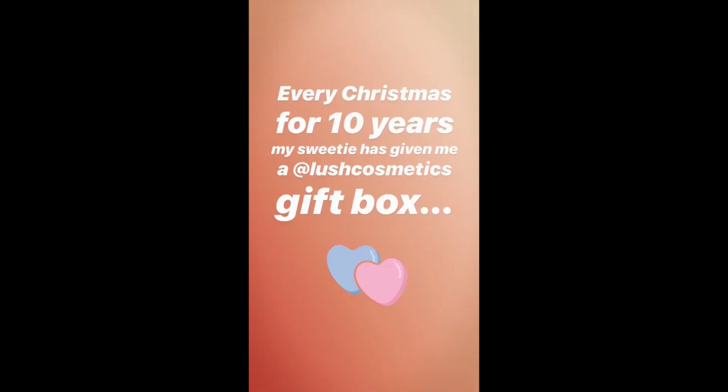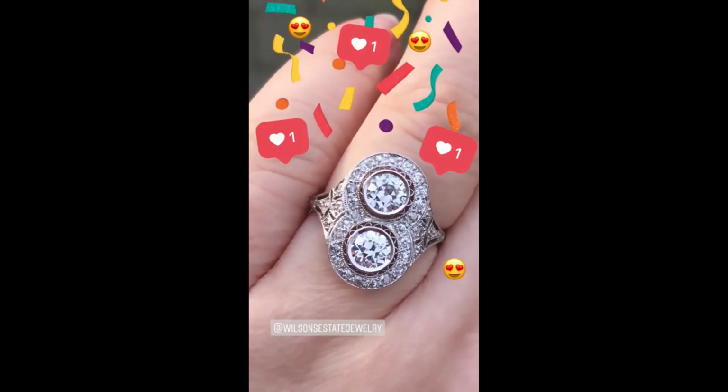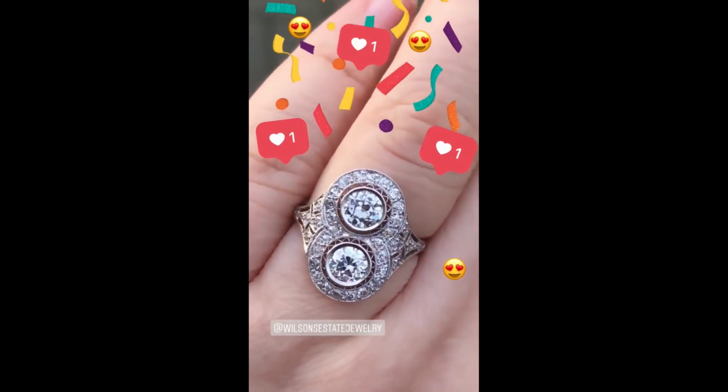Let's jump in. Every Christmas for over a decade, my sweetie has given me a Lush Cosmetics gift box full of bath bombs. Well, a few years ago, there was an extra special package along with a question. Choosing an engagement ring can be very daunting in the best of conditions for someone. When you're choosing one for an antique and vintage jewelry collector, it can be even harder. My husband had me select some of my favorite rings and send them to him.